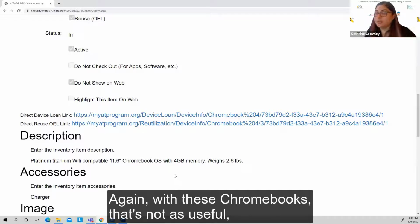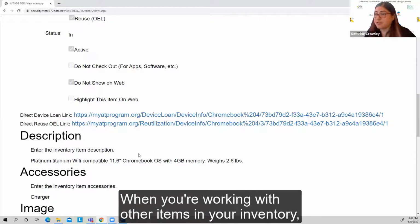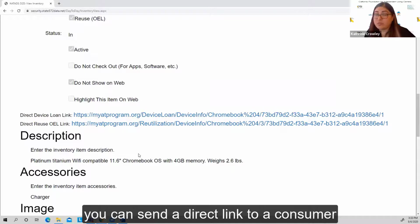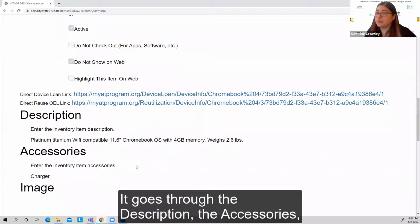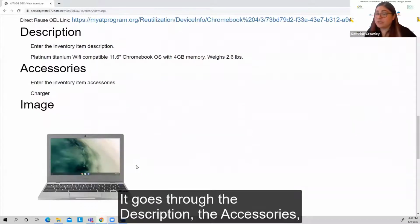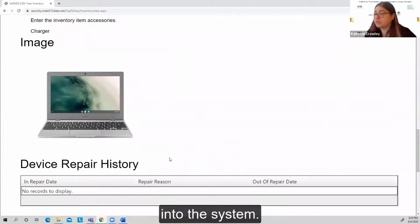Again, with these Chromebooks that's not as useful, but it is a very useful tool to have when you're working with other items in your inventory. You can send a direct link to a consumer if you're exchanging emails so that they can look at items. It goes through the description, the accessories. It shows the image that has been successfully uploaded into the system.